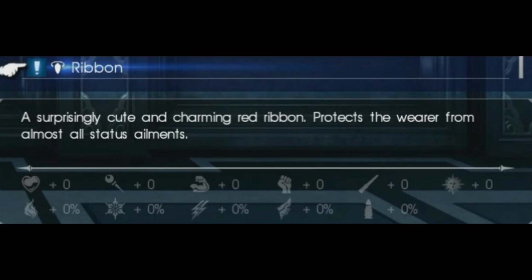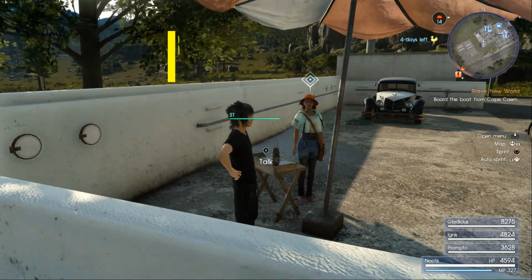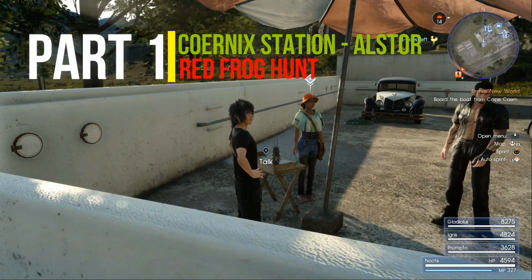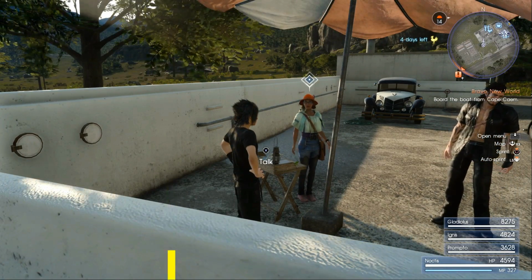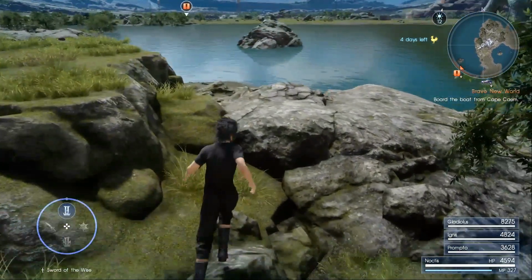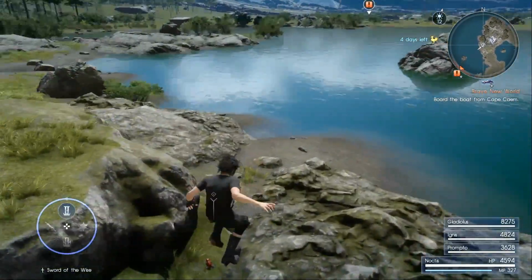Hey guys, so today we're going to go over the Sania Questline to get the ribbon. Ribbon is a famous accessory that made an appearance in almost all Final Fantasy games, and the effect is almost identical throughout the series. You can get multiple ribbons in Final Fantasy XV, but this is the earliest one I found and it is obtainable as early as Chapter 8.